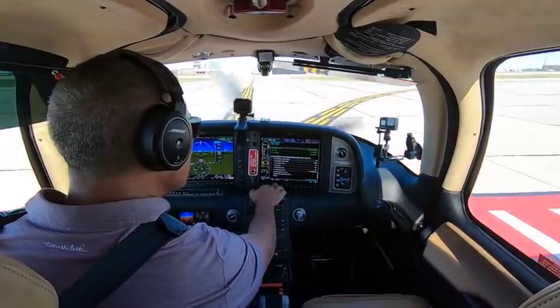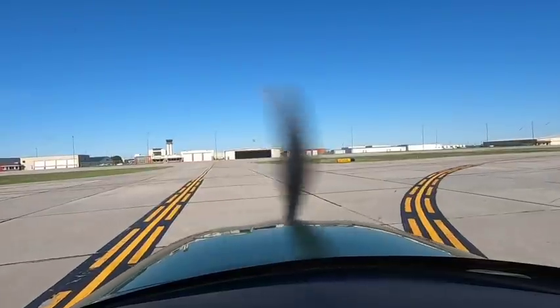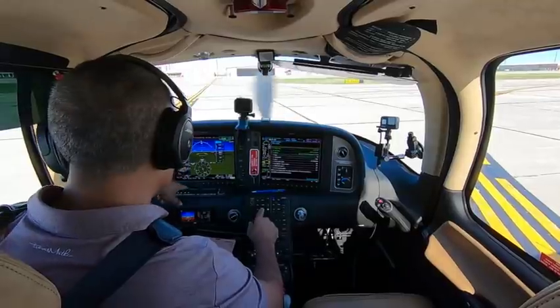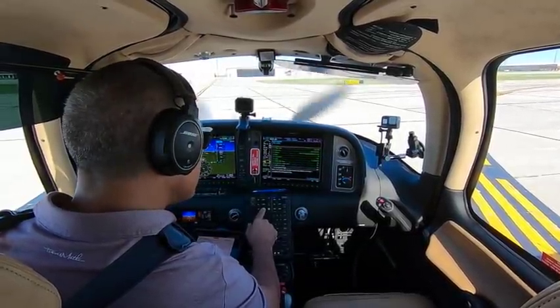Ooh, yeah, that's kind of busy, wouldn't you say? After landing: mixture, power is going on, transponder, lights are off, pitot heat is off.